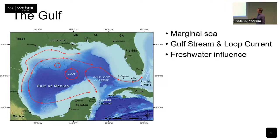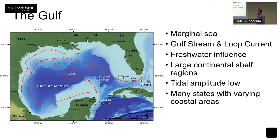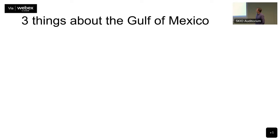And in the northern part of the Gulf, we have heavy influence from all sorts of different rivers. And you'll notice from this map that there are really large areas that are really light in color. That means it's very shallow. So you have large continental shelf areas. In contrast to what we have in Savannah, where we have really large tides, in the Gulf, we have really small tides. And so it's heavily influenced by the amount of wind onshore or offshore. And of course, there are many states that border the Gulf with varying amounts of coastal areas.